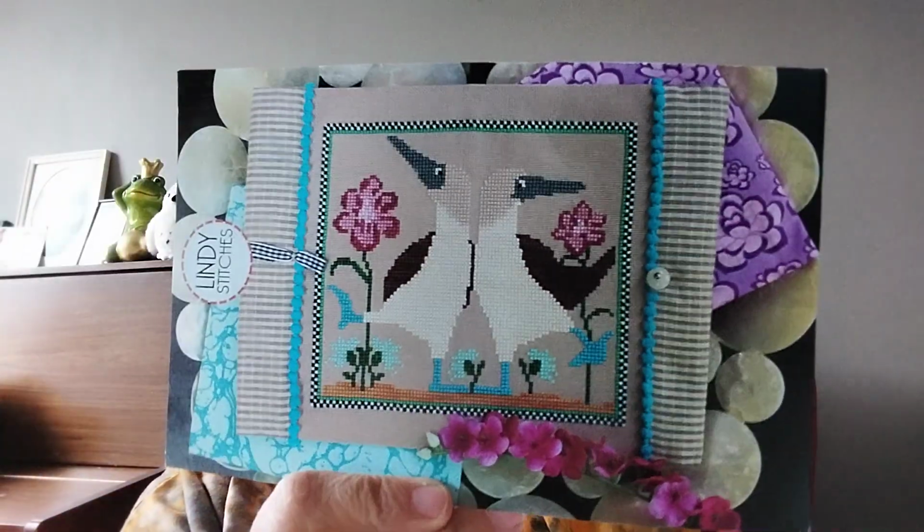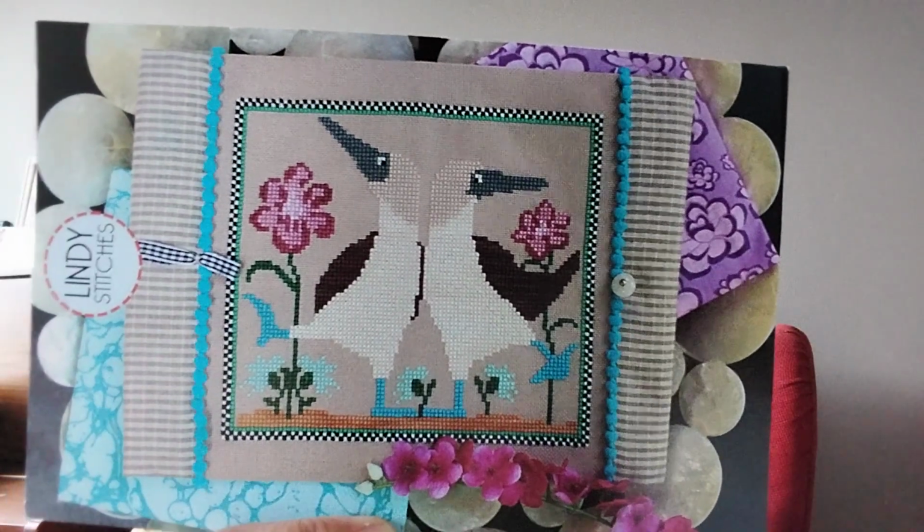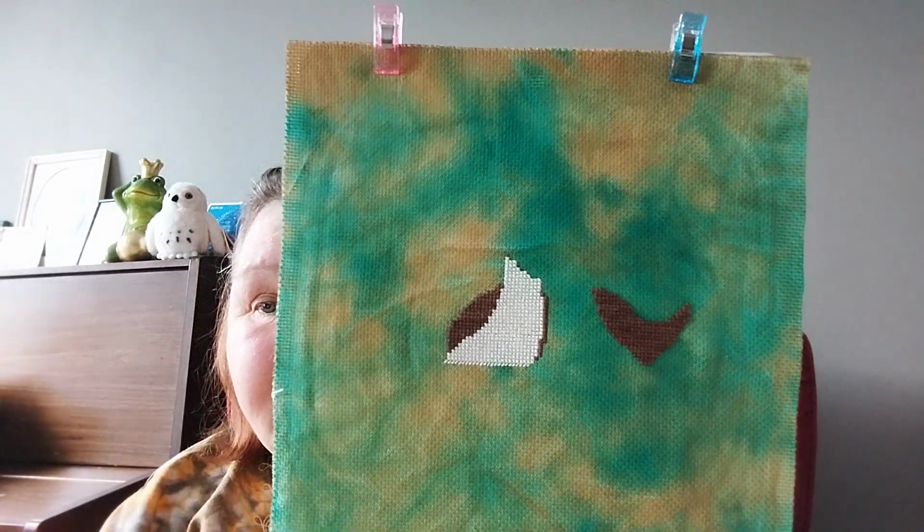Then I have a chart by Lindy Stitch called Beach Dance. It's these beautiful blue-legged birds. I ordered this from 123 Stitch, and when it came, it was just the chart, and I had dyed some fabric last year. I haven't written when I started this, but in 2020. I'm not actually sure if this is a start from last year or this year, but anyhow, this is where I am with my Beach Dance.